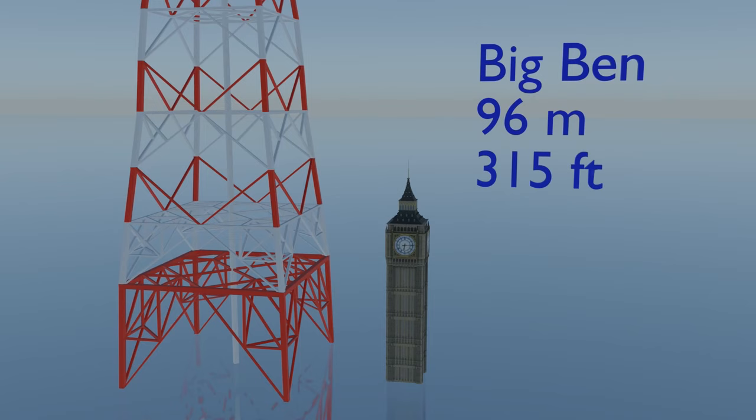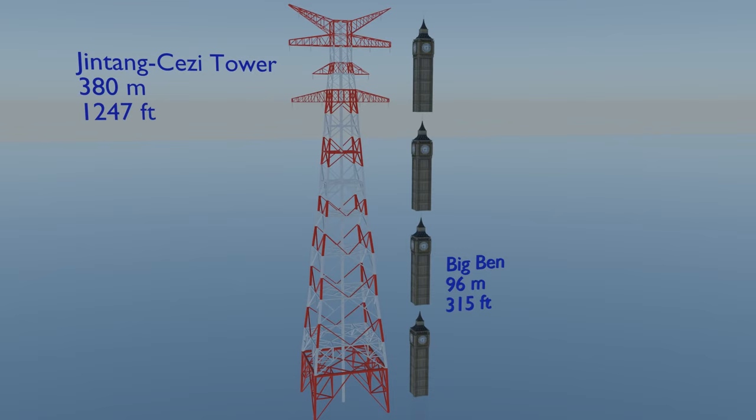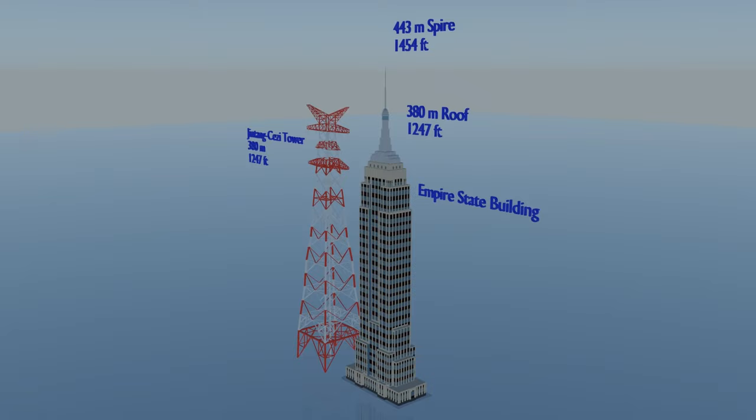London's Big Ben is absolutely dwarfed by the Jintang-Cezi Towers. At 96 meters, you would need to stack four Big Bens on top of each other to surmount the towers. Finally, New York City's Empire State Building is a worthy opponent to the towers, with its roof an equal 380 meters high. However, if you count its transmission spire, it edges out the Jintang-Cezi Towers at 443 meters tall. But that's enough comparisons, let's see some destruction.